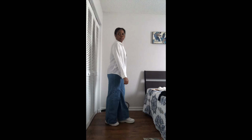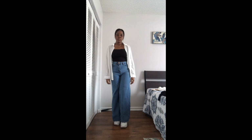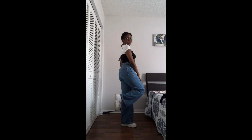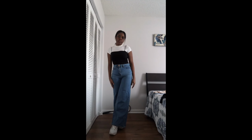Number 17, are you really surprised? This time we have the white button down and the black dress, but this time it's with the denim jeans. So number 18, back again with the white tee layered with the black dress, but this time with the denim jeans. Number 19, the beige tank top, but this time with the denim jeans.